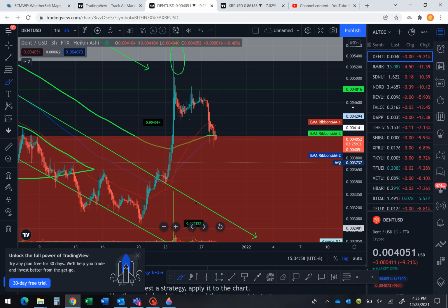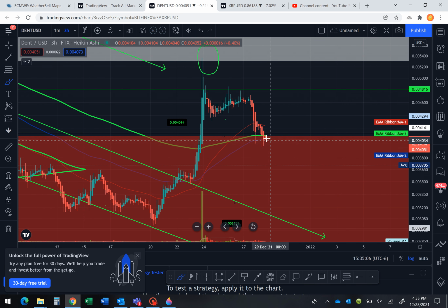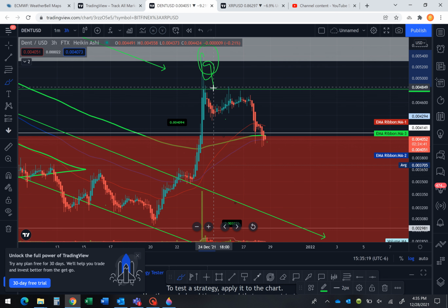We'll look at Dent for Jerome. You can see Jerome. We are in the 3-hour time frame, and we broke back below the 200 day, so we're bearish again, right? See that we got rejected by that upper resistance on the 24th of December, on Christmas, right? And now we're trying to hold support on the 200 day, but it's closed below it, so this is trending bearish now, right?